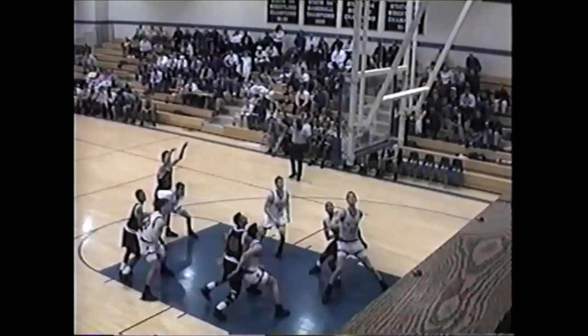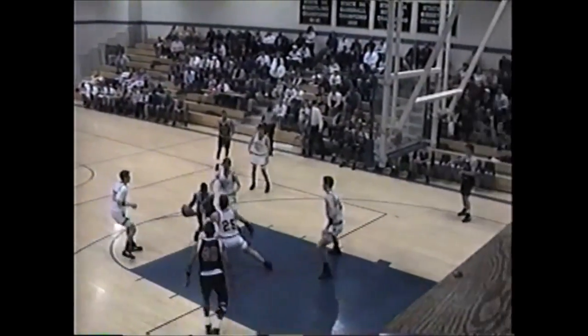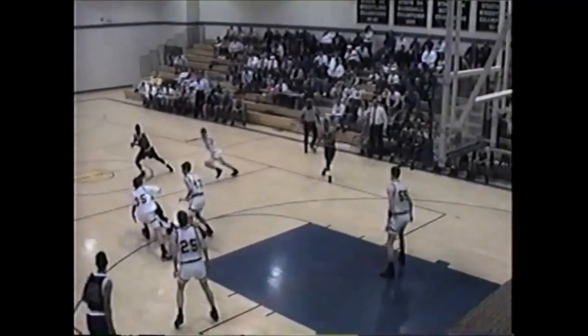Second one in the air. No good. Rebound though by Kelly Harper. Off to Abney. 1.5 minutes left to play in the game. Abney down low to Harper, off to DeMille Davis. Helias has to chase. 1:25 left to play in the ball game.